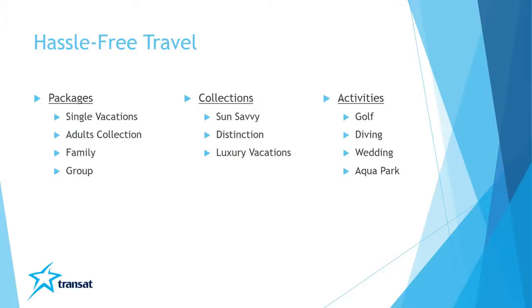Transat can be sold to clients in many ways. Vacations are hassle-free for clients, as there is something for everyone. Transat has divided their trip offerings into specific categories, which makes it easy to find what you're looking for. The packages can be broken down into single, vacations, adults, family, and group. There are also various collections to choose from, such as Sun Savvy, Distinction, and Luxury Vacations, just to name a few. Say if a client is looking to do a specific activity during a trip, Transat has that covered too. They offer vacations centered around golf, diving, weddings, aqua parks. The list is really endless.